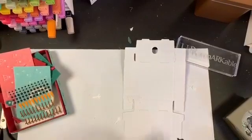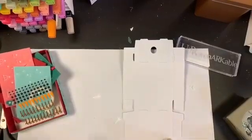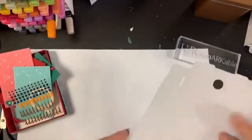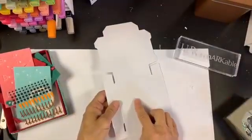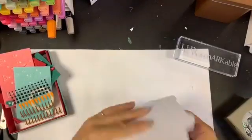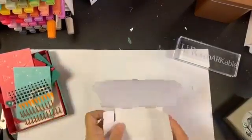We have two types of pizza boxes. In the annual catalog, we have our white pizza boxes. These are stampable, and they are lined, and they are food safe. In the holiday catalog, we have a gold version of that. So we're going to go ahead and put these together.